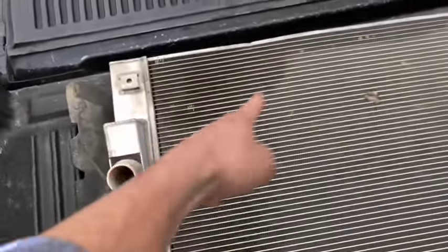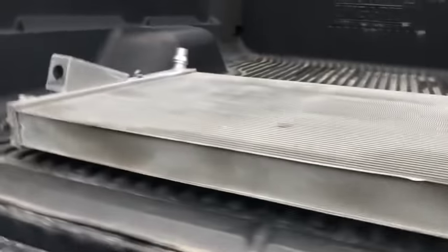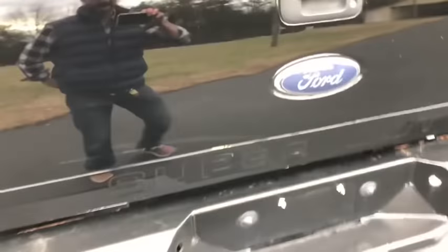There it is. So you can see this dark area where it was leaking. And if you go up under here, you can kind of see where the hatred's coming from. But I won't get my hands dirty. I'm not going to show you that part. So we're going to move on with the truck. On to a better day, right?